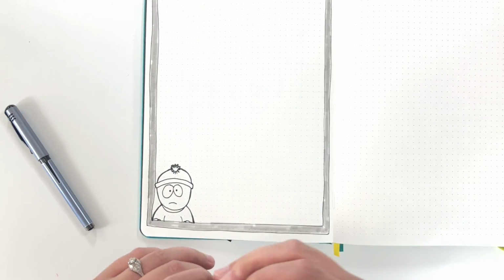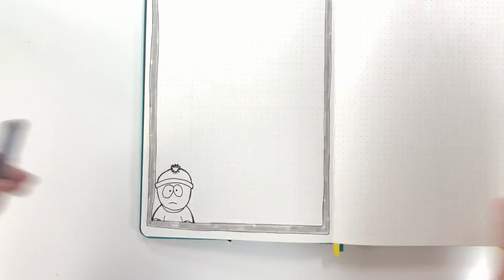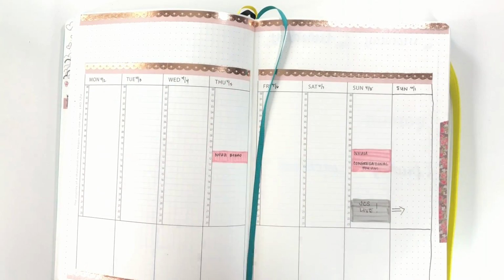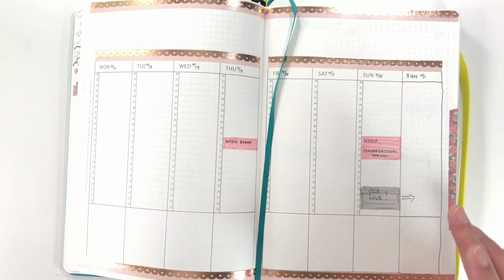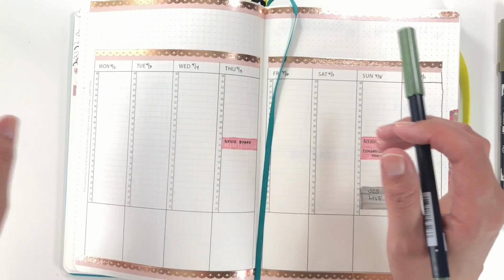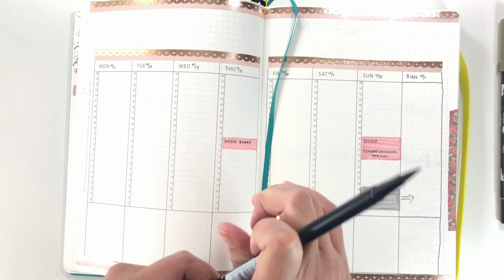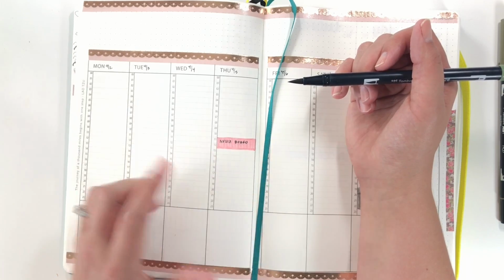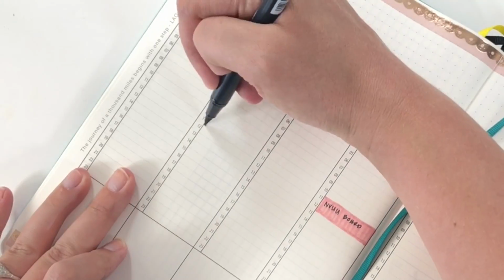I think I'm going to need to draw a little smaller to make these all fit, but for now, I'm fine with that. Now we move to this weekly spread, which is the time blocking spread. I need to add in yet another situation for work, which I guess I'll use this green for. I don't know if I'm color coding or not. I haven't decided, but I have a phone meeting on Tuesday.